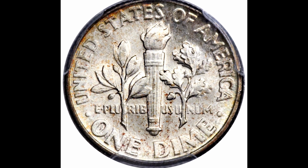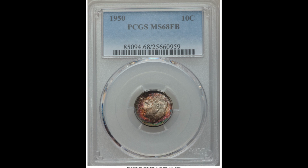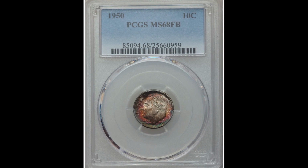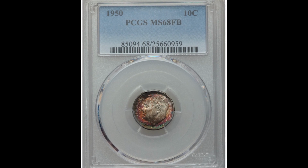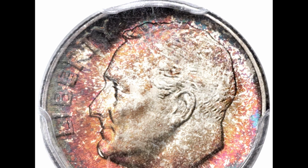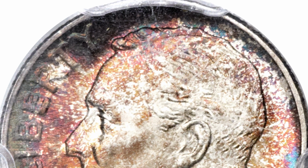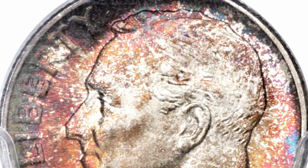So immediately, without any pause, you can see that the coin has some very dramatic toning happening. Now, toning is not really going to show unless the lighting is really good, so you may have to manipulate the light in order to get this sort of color happening. It's also really important to know that the lower graded your coin is, the less that toning is going to matter. This one graded at a 68, which is only 2 points away from the perfect grade of 70.